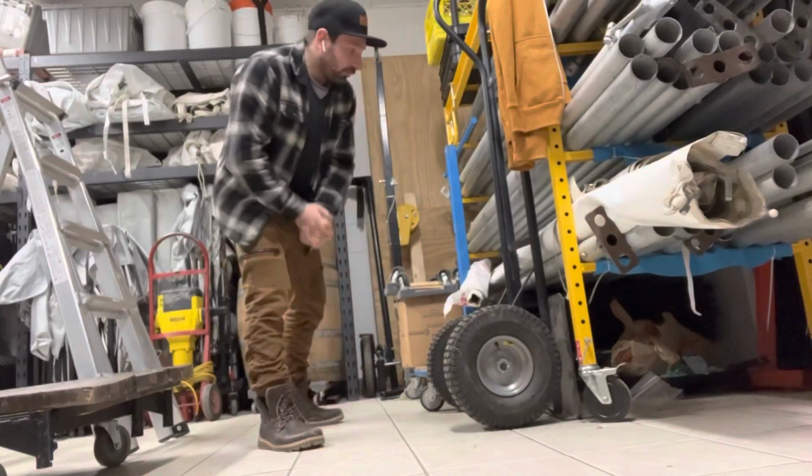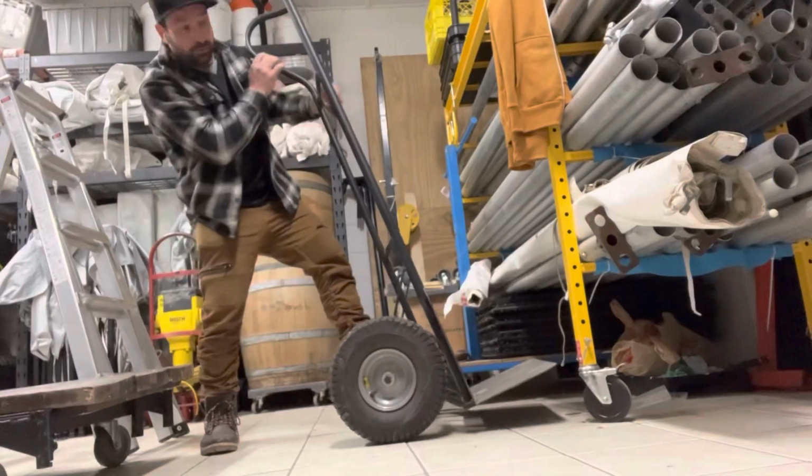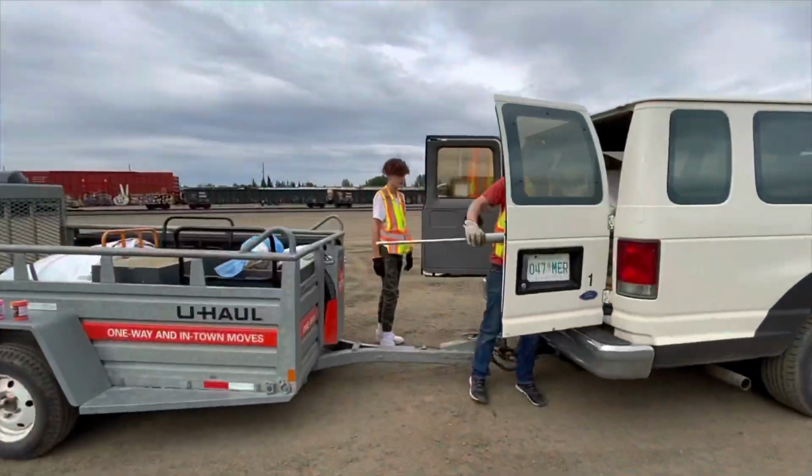Okay, so I've got some of my tools back here. I've got the Haas Boss, so this is how I transport my homemade cinder blocks, or what you may call block and roll. I've got a whole video on that.